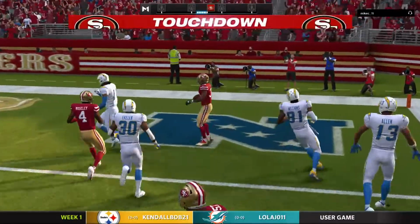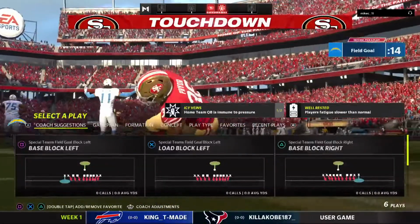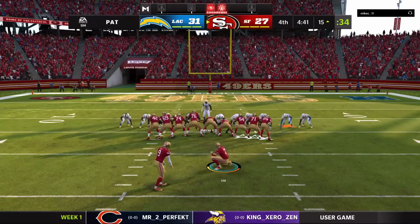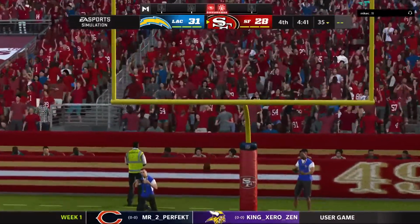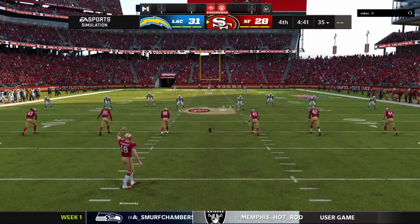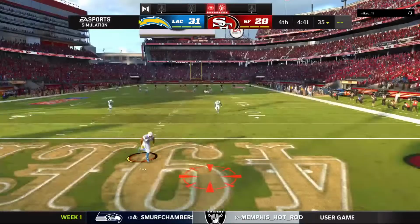To the end zone, a pick six from a 49er D as they score the touchdown. Now goal for the extra point. And the lead is down to a field goal now. So they'll get another shot on offense following that pick six. And now the kick is away.